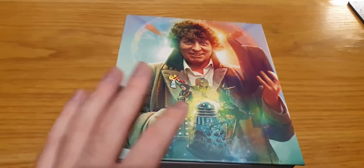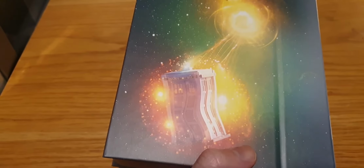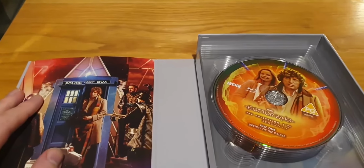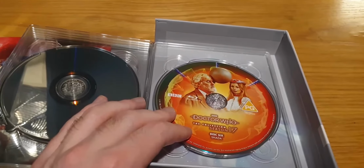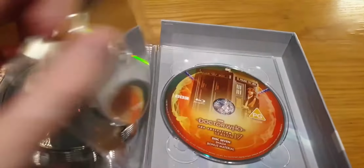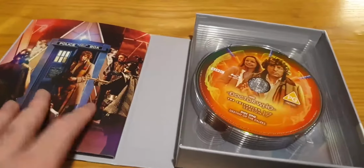So with the slipcover removed, we can properly see the gorgeous design, most likely by Lee Binding, I suspect. Ooh, look at that. If we open it up, nothing out of the ordinary really here. We've got Disc 1, Destiny of the Daleks, Disc 2, City of Death, Disc 3, Creature from the Pit, Disc 4, Nightmare of Eden, Disc 5, The Horns of Nymon, and Disc 6, Sharda. And then I believe the 7th disc is the additional Sharda versions and other bonus materials. So 7 discs in there, excellent value really.